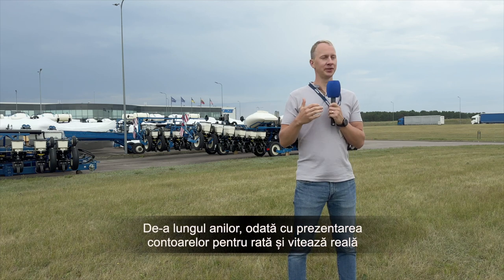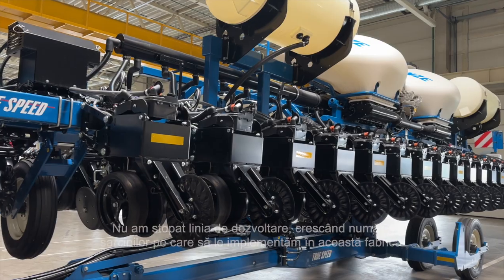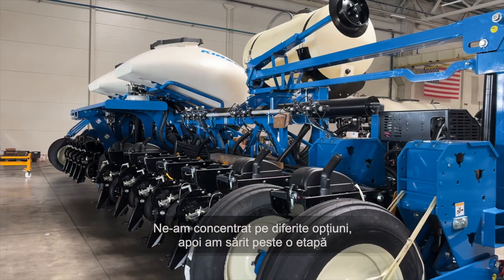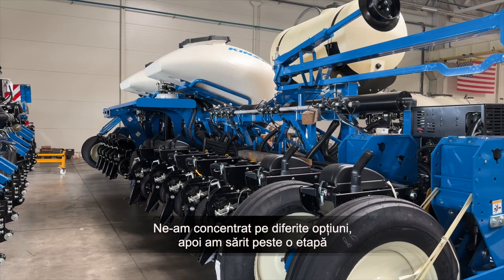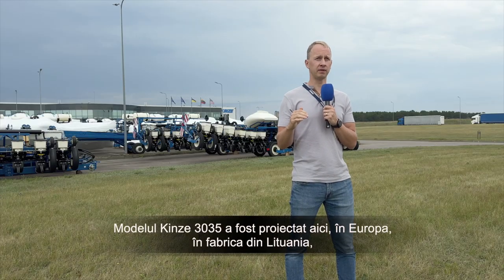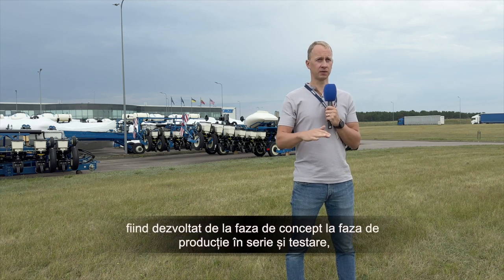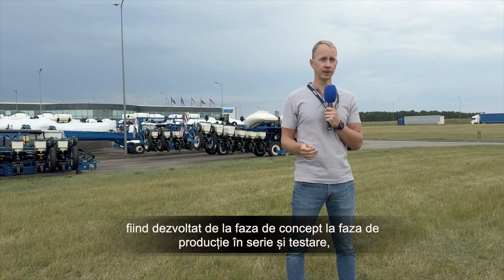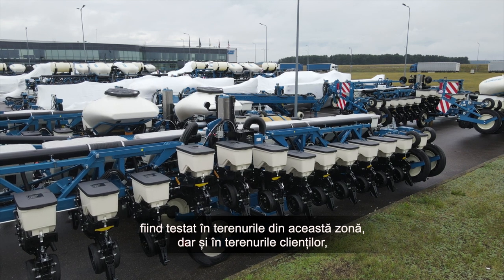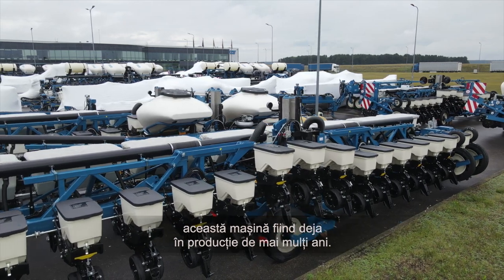Over the years, when we introduced the True Rate and True Speed meters, our competence kept growing. Our development didn't stop, and we increased the number of things we started doing here in the factory. We worked on various options. We jumped one step and started designing new planters. The Kinze 3035 planter was designed here in Europe, in our factory in Lithuania. We designed it from the concept to serial production and testing. It's been tested around here in our fields, at our customers' fields, and on our customer sites. Now this machine has been in production for several years.